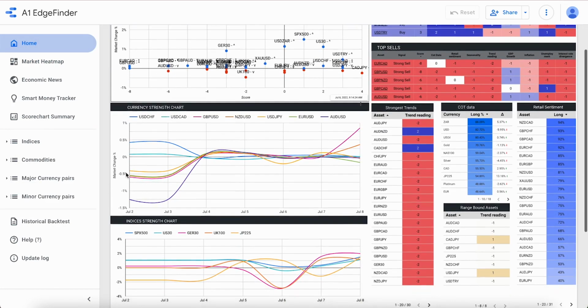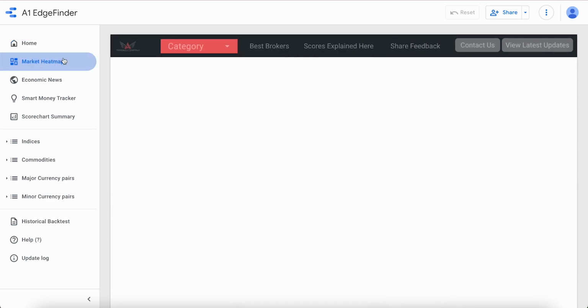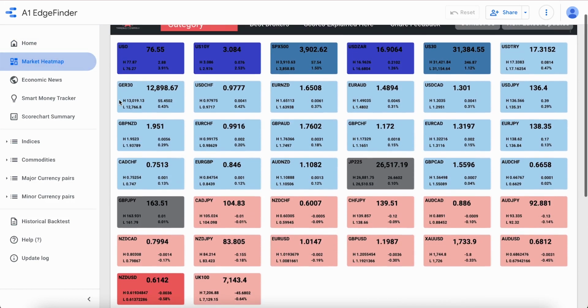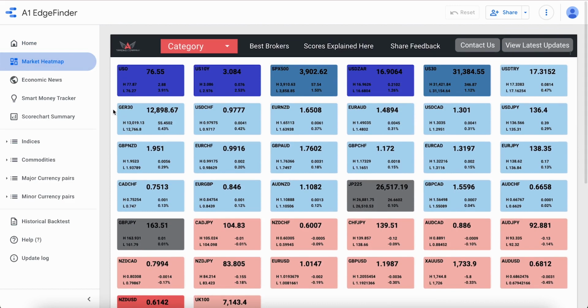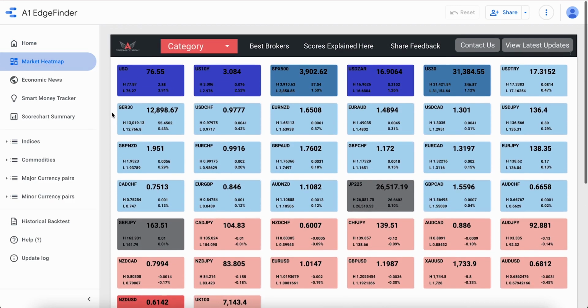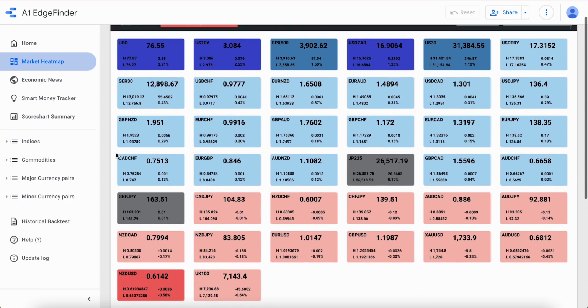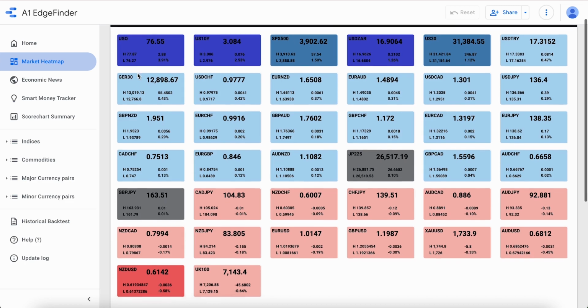And yeah, let's go ahead and dive right into it. So let's take a look at the market heat map first. The market heat map shows you the biggest movers of the day. This is not necessarily who we think, or who the software thinks, is going to be continuing to move up or down respectively. This is just who has moved the most today. So the blue meaning buy and the red meaning sell. So these are going up while these are going down respectively. And again, this is just for the day.